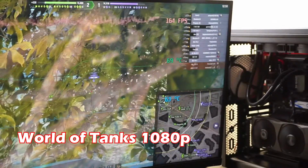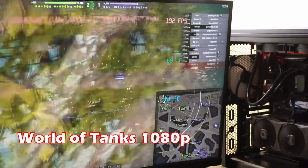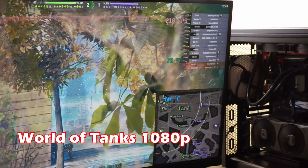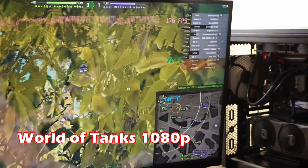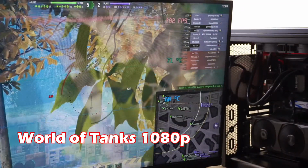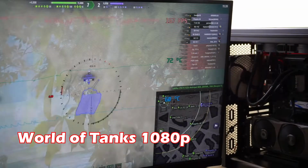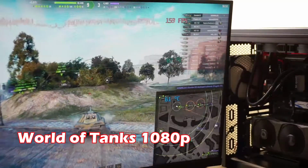The settings of the game are just simply ultra, and the card has not been overclocked at all. So I believe that serves as a demonstration of how this graphic card is performing on this particular setting.